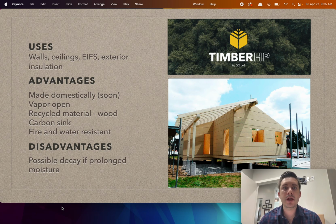You can also use it for exterior insulation or continuous insulation, which I plan to use on my house whenever we end up building that. Think of basically putting a big wool coat or a winter coat on your house so your wall actually never gets cold. Some advantages of it are it is made domestically, or it will be soon.